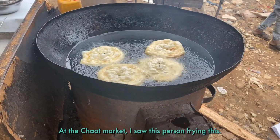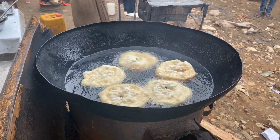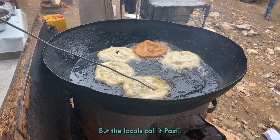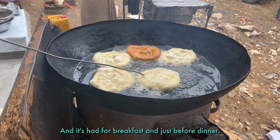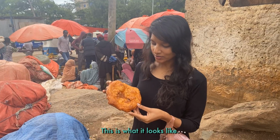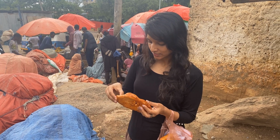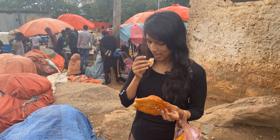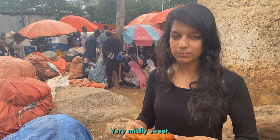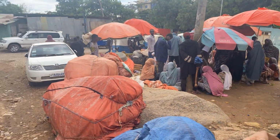At the chaat market, I saw this person frying this. It's called mutabek, but the locals call it pasti, and it's had for breakfast and just before dinner. This is what it looks like. Apparently, it's slightly sweet. Nice. It's really, really nice. Very mildly sweet.